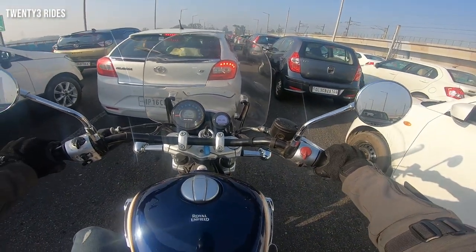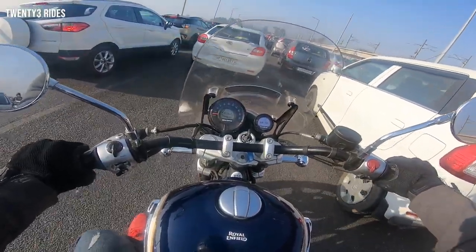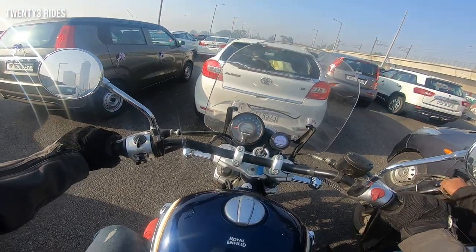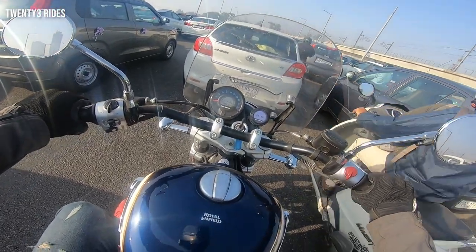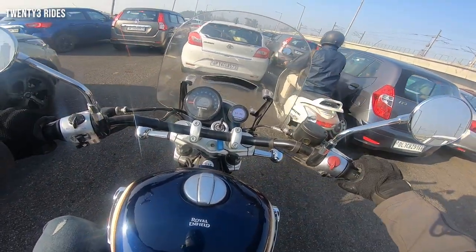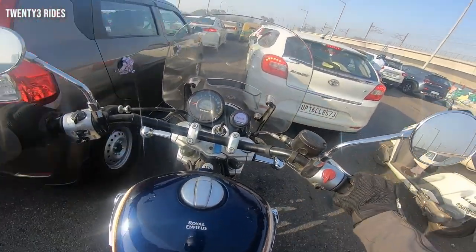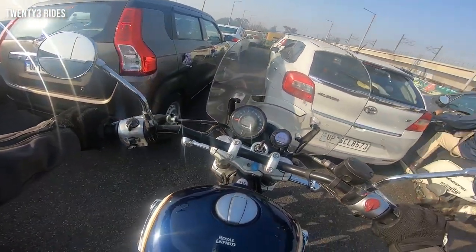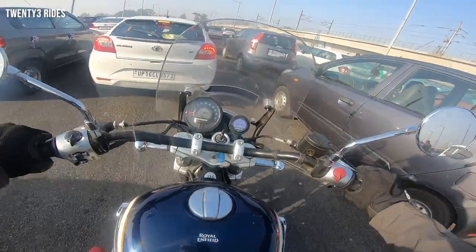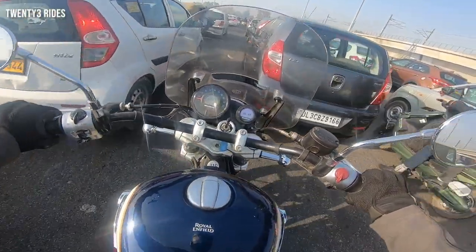But riding in bumper to bumper traffic, I think there is more to a motorcycle's capability than just the weight. How you handle that weight is dependent on, I think, two main factors. One is the wheelbase. The wheelbase for a cruiser like this one is definitely longer than other motorcycles. So while going in and out of gaps, you need to be doubly sure of how long the motorcycle is and how much is the turning radius. Of course, you're not going to make a U-turn here, God forbid if you want to do that, but still, you need to be wary of how long the motorcycle is.